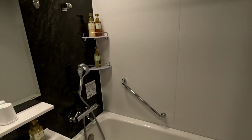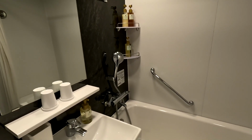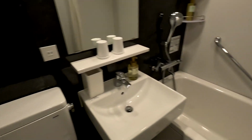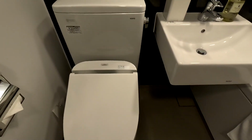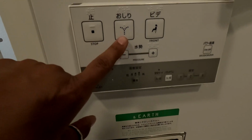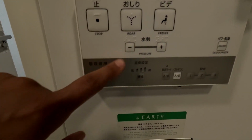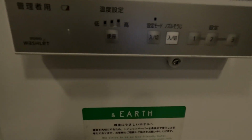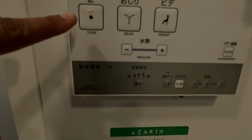This is a pretty nice bathroom right here. It's kind of a marriage between the east and the west, I think. So it's got a washlet, which has the little panel right here. You've got your rear and front wash and the pressure higher or lower. The deodorizer, you can turn that on or off. It's not too overly intensive.